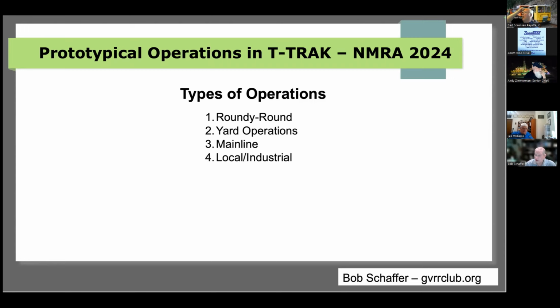We have local and industrial switching, and you don't need a very big T-TRAK layout to have a nice local switching area. You can do that on something the size of a dining room table, maybe a little bit larger. Passenger operations I really like because they're so diverse and you have so many different things that you can accomplish.